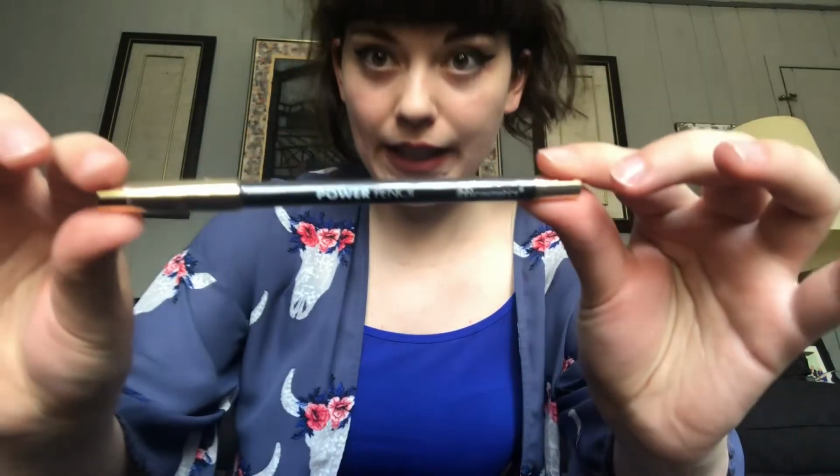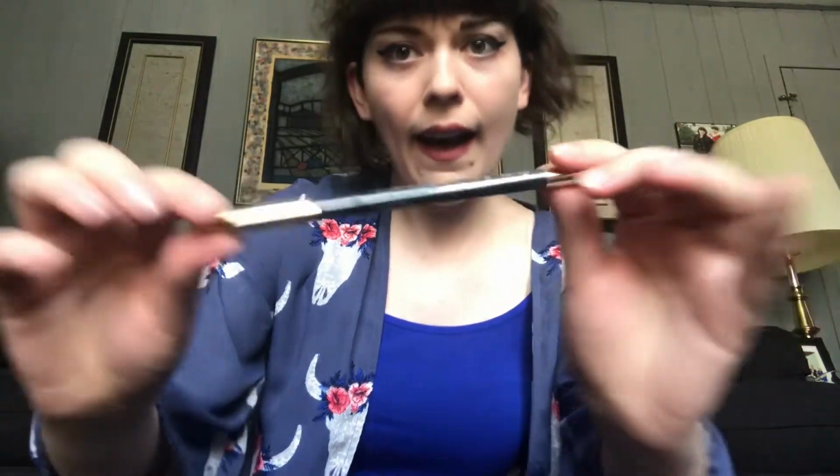Wow, this is really thin. This is a lot thinner than I thought it would be, but I guess when it's like a crayon, it's going to be thin. I tend to wear liquid eyeliner in everyday life, cosplaying, princessing, and mermaiding. So I'm interested to see how this pencil liner will work. I should have brought a pair of scissors in here, but I left those in another room. What else is new?